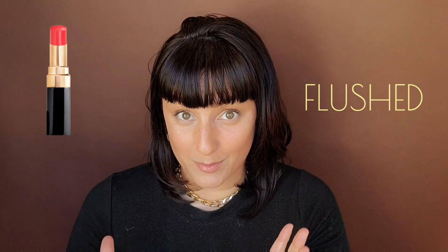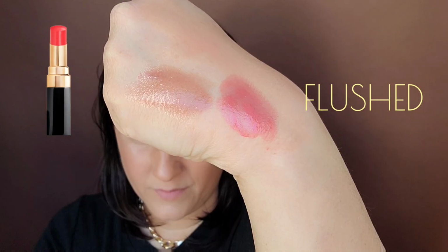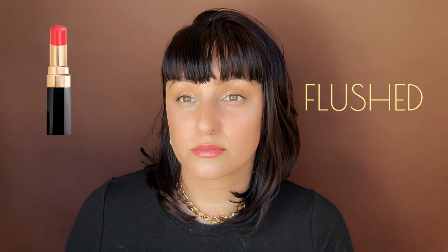All right, let's go ahead and try Flushed. This will give us a nice vibrant look to the makeup because it has that coral, so it'll pop the complexion up and kind of bring in the warmer tones on the skin as well as the gold around the eyes. So Dawn, Flushed. Here's Flushed. Two options for you all.